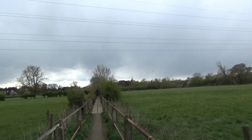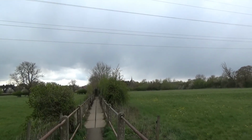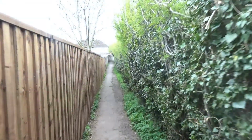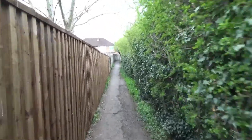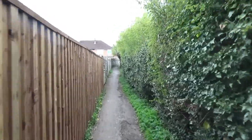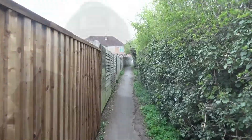We're not going into Blaby, we're going to turn left, in keeping with the Leicester outer orbital path, to skirt around the edge. Just coming into the outskirts of Blaby now, just going to graze them, and then, as I said, head off diagonally left to keep to the outskirts.